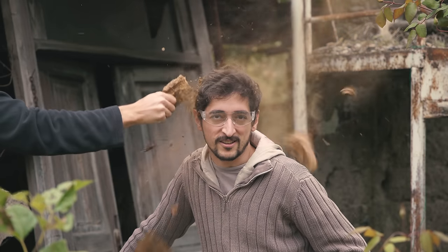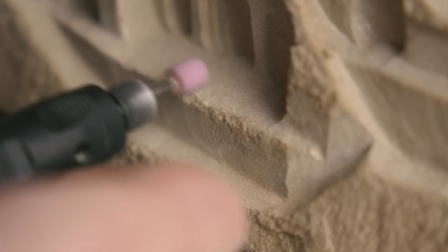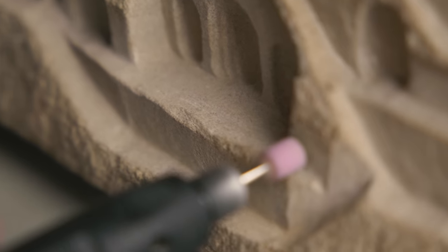So let's get back to work. Oh yes, nothing better than a soft, rotten wooden plank breaking over your head to wake you up to the creative process. Don't try this at home, kids.